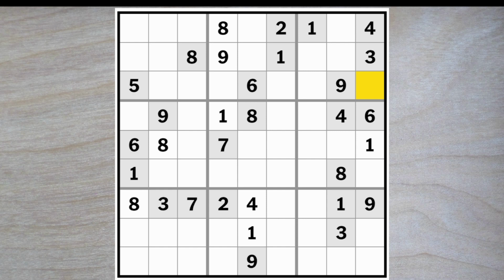7, we don't know. Well, maybe you know, maybe you spotted it, but I certainly didn't yet. Let's see what we can do with the 2, 3 here. We still need to find a 4, 5, 6, and a 9 for these squares, right? And there's a 4, 6, and a 9 blocking here, so it appears that this must be a 5.